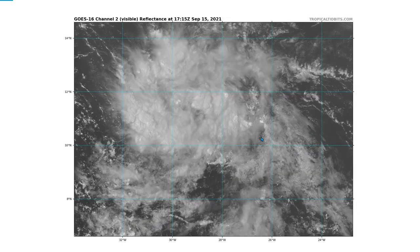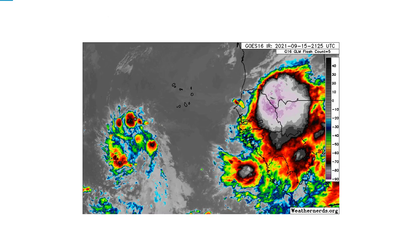And this is the visible satellite picture. Again, this is a very impressive cloud mass of a decent size as well. I'm impressed. I've got to tell you, the biggest, most impressive looking system to come off Africa this season.